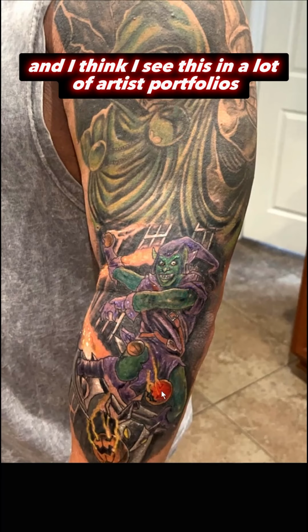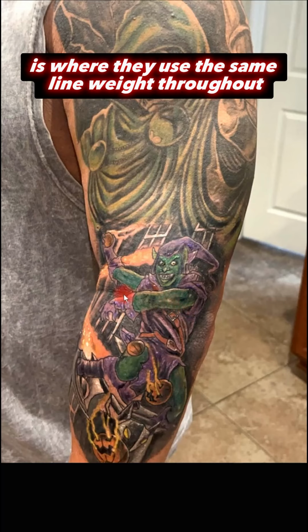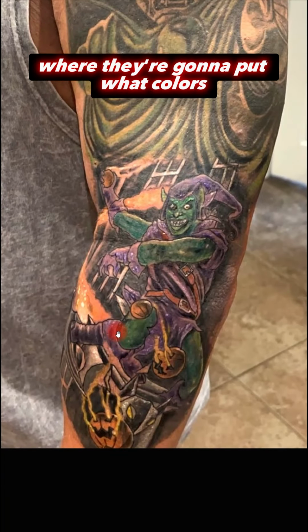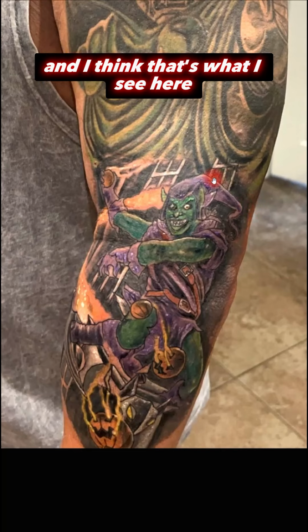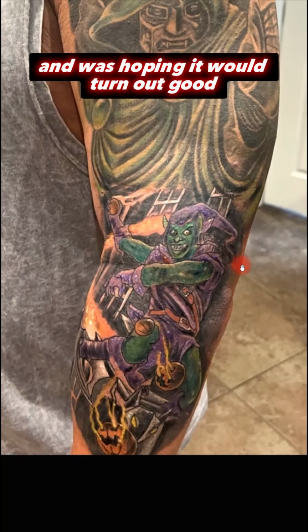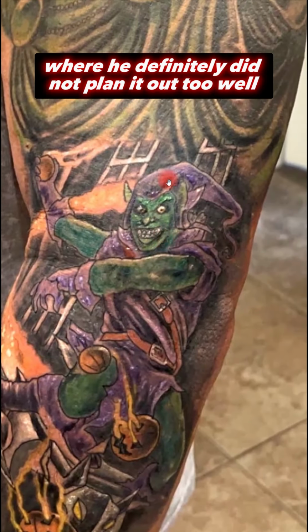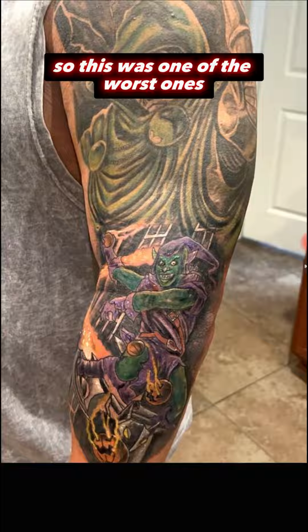And I think I see this in a lot of artist portfolios that we put on the show, where they use the same line weight throughout, and they don't really pre-plan their designing process, where they're going to put what colors or how they're going to blend them. They just kind of get started, and I think that's what I see here. He outlined the whole thing with just one simple outliner, and then he just kind of put blotchy shading and colored patches in there and was hoping it would turn out good. But man, there's just so many places where it's really incohesive, where he definitely did not plan it out too well, and it shows. So this was one of the worst ones.